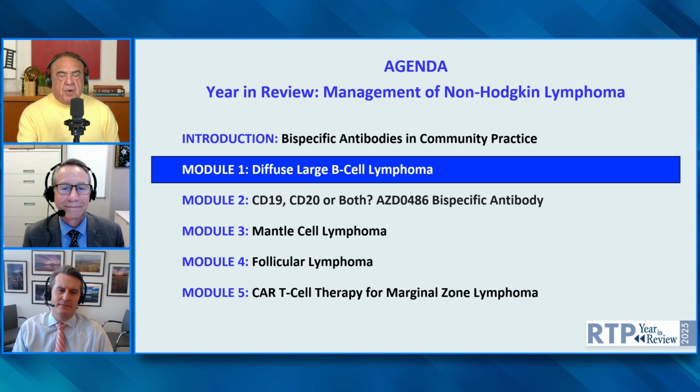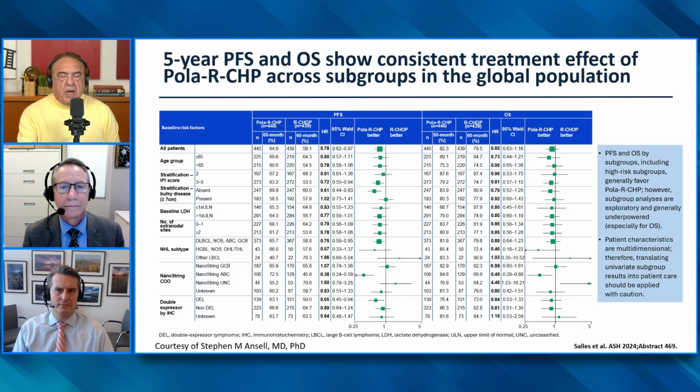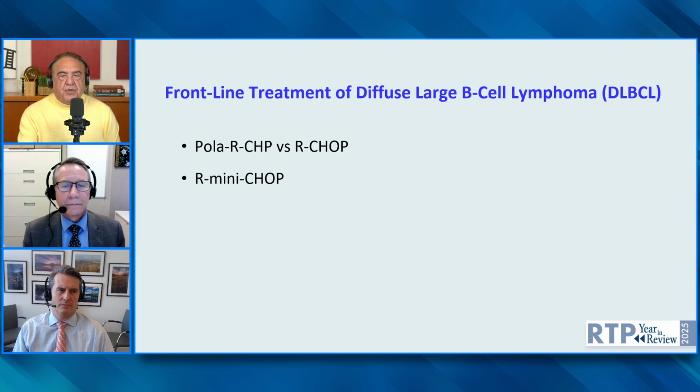All right, so let's go through some of the papers that you talked about. We're going to begin with diffuse large B-cell lymphoma. And Steve, you talked about the update that we saw at ASH of the Polaric study using POLA-R-CHP, and that the benefit has now continued to be maintained over 5 years. In your talk, you go through all the discussion about cell of origin and the question of, does everybody benefit? Do people with ABC benefit better? There was some more data that came out from a global population.